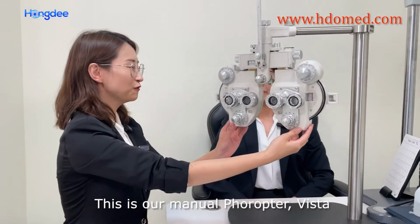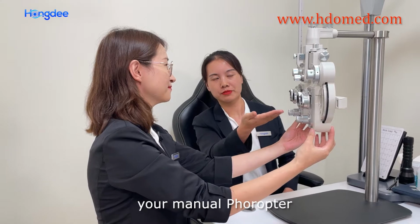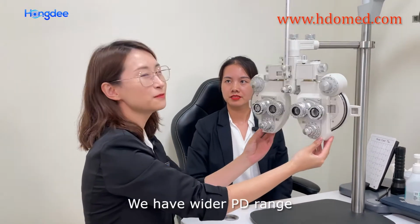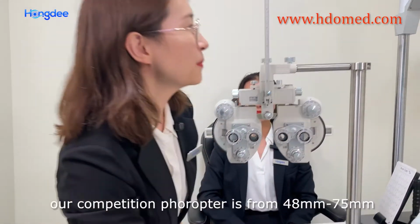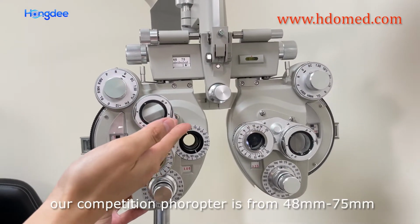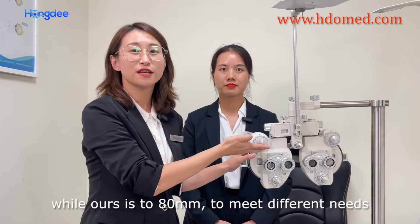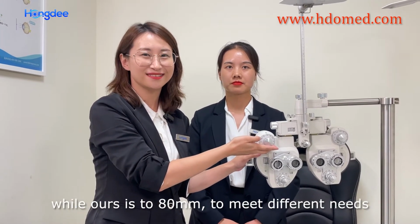This is our menu for Opta this time. Okay, then what's the difference on your menu for Opta? We have a wider PD range. Our competition's refractor is from 48mm to 75mm, while ours goes to 80mm to meet different needs.